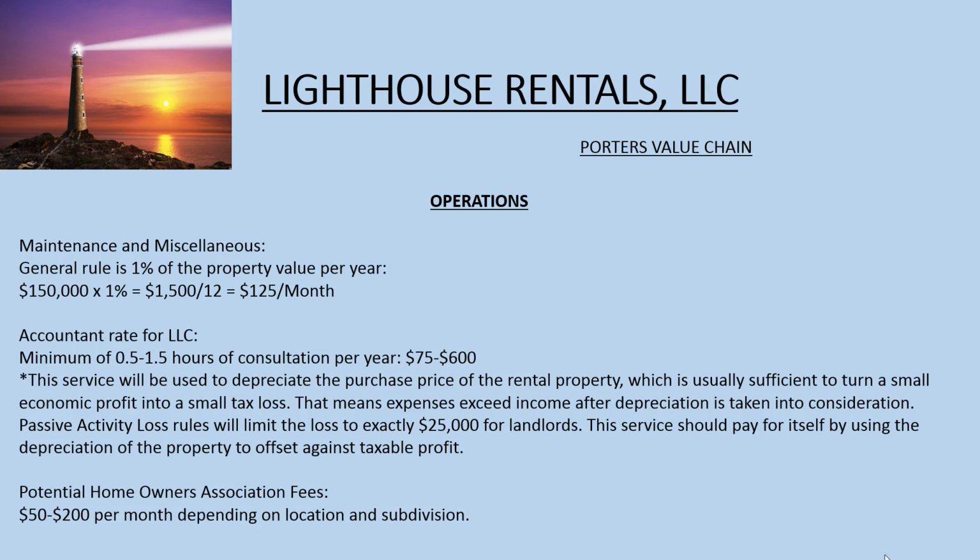Accountant rate for the LLC: a minimum of probably 0.5 to 1.5 hours of consultation per year to make sure the taxes were in line with the business would be $75 to $600, depending on how long and what the rate was with the accountant that you used. But this service hopefully would end up paying for itself because it would be used to depreciate the purchase price of the rental property, which is usually sufficient to turn a small economic profit into a small tax loss. That means expenses exceed income after depreciation is taken into consideration. Passive activity loss rules will limit the loss to $25,000 for landlords, and this service should pay for itself by using the depreciation of the property to offset against taxable profit from actual rent collection.